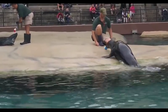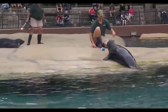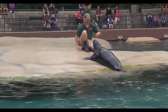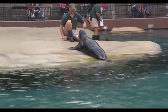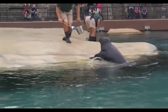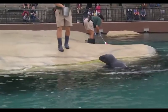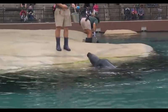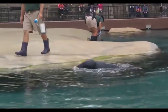Earlier I saw one of our keepers throw a target pole for a seal to retrieve. It was not just a simple game of fetch, but a great chance for us to make sure the seal was moving well in the water and that the eyesight is as good as it can be. These training sessions are a great way for us to care for our seals' physical health, but also a great way for us to care for their mental health as well.